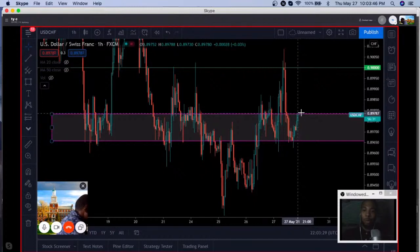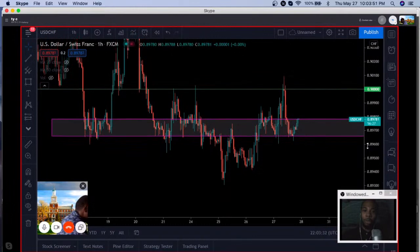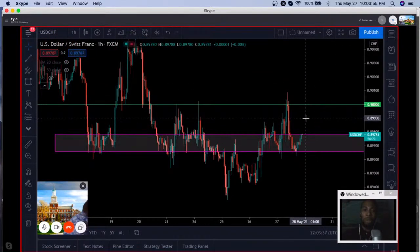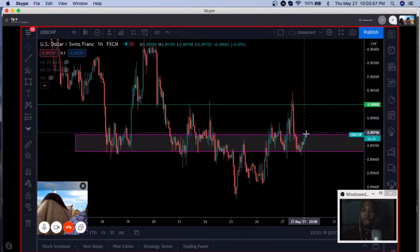I don't care what supply zone gets hit or what resistance level gets hit. Don't step in front of the moving train. Wait for the train to slow down before you start trying to push it back the other way. So right now, I like where we're at, 89.75, but we just need that one confirmation to the downside before we hop in.